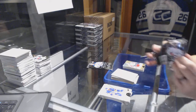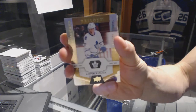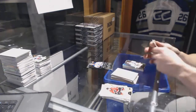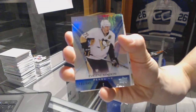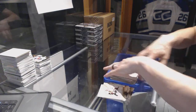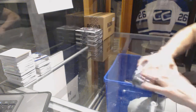We've got a rookie number to 999 for the Toronto Maple Leafs, Kasperi Kapanen. And we've got a rainbow blue number to 849 for the Pittsburgh Penguins, Evgeni Malkin. Wow, that guy. All right, box 7.